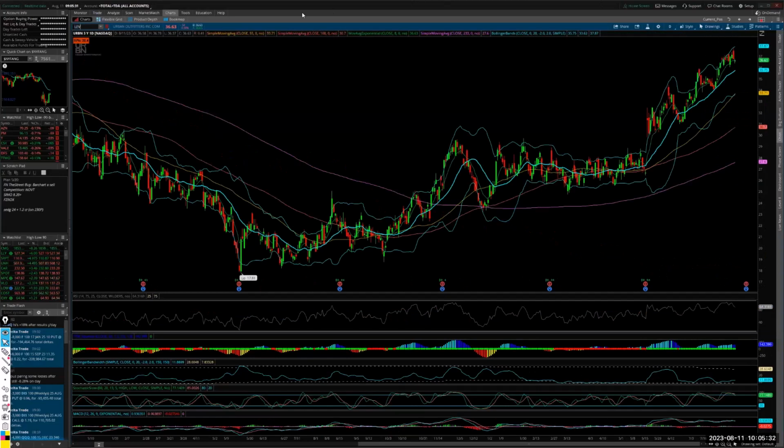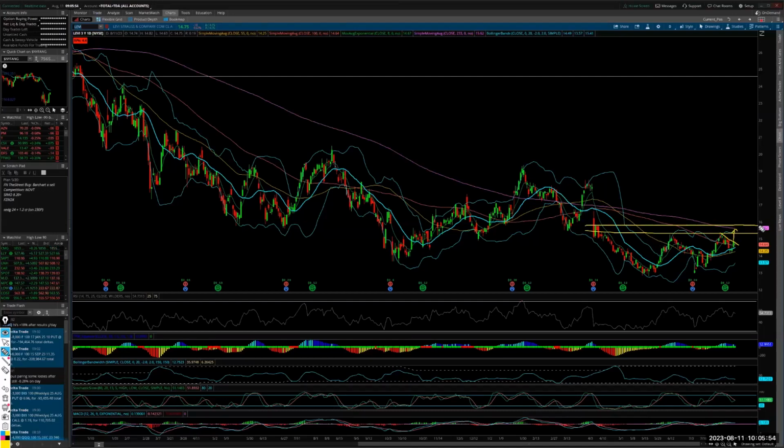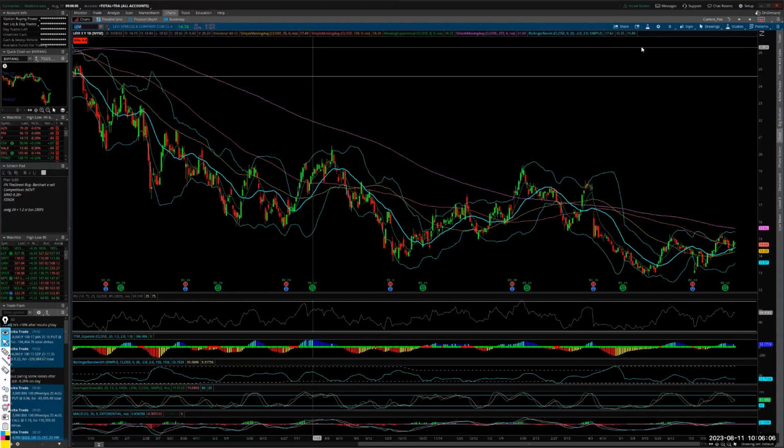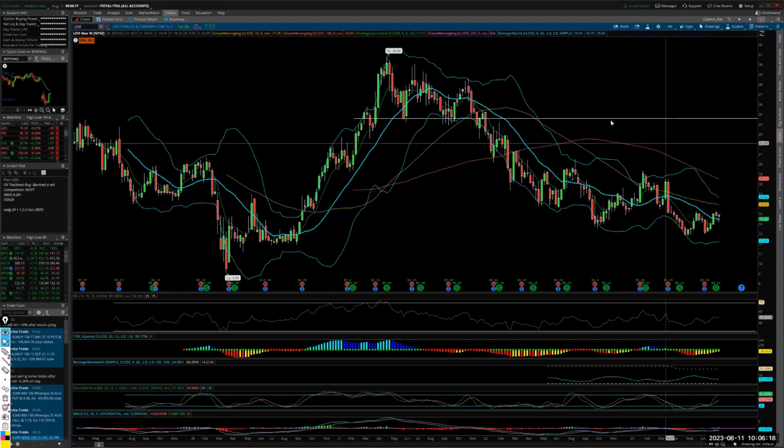LEVI. I think I was seeing something with this one also. So this LEVI also, okay. LEVI over here is forming this nice setup. If it breaks above, I'm looking for 15.62. Yeah, that 15.62 will be nicely over here. That is the place I'm looking for. Even LEVI looks good. LEVI, VFC, they both look good.